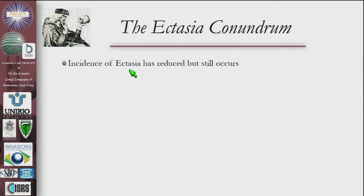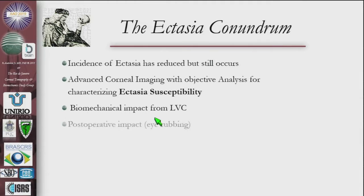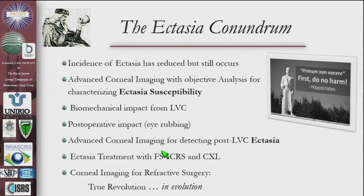We know ectasia is rare, but it still occurs. We have to identify ectasia susceptibility. We're not looking for keratoconus only, or the keratoconus pattern only. Of course, if the patient has keratoconus, they will have accelerated ectasia after surgery, but we need to look for susceptibility. The biomechanical impact from laser vision correction should be considered more deeply, and we are doing interesting studies on that. Eye rubbing is always an issue. Tell the patient not to rub the eye. Advanced corneal imaging also helps with post-LASIK ectasia detection, and the treatment should be done with the care that you should have for a patient.